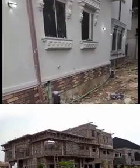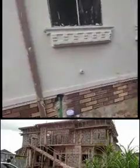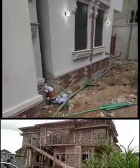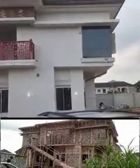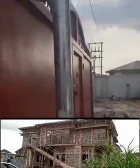This building you are seeing, this project you are seeing right now, is one of our completed 5-bedroom duplex apartments with a pent floor. We started this project sometime last year, and right now we are about finishing this great project. Watch very well, you see the front, how beautiful it is.